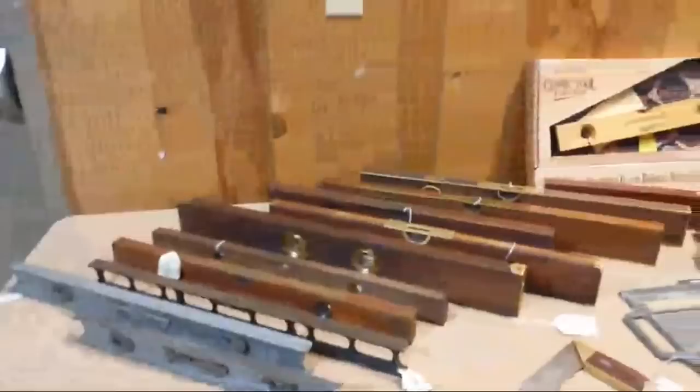Some more levels. So, down, down, down, down. There we go.